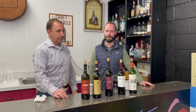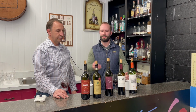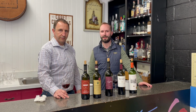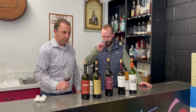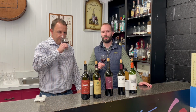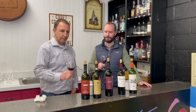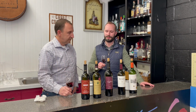So you're getting a really nice wine where you could decant this for a little while beforehand too. This has been open since about 10 o'clock this morning. We're at about 4 o'clock here, so really nice time to let it breathe and let all those flavors develop a little bit. As far as the blend goes, we're at 90% Sangiovese Grosso and 10% Canaiolo. So pretty typical as far as Montepulciano goes.